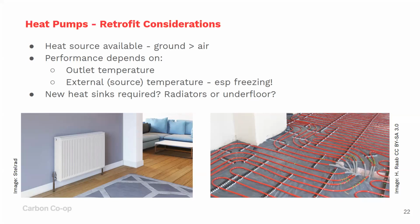You will probably need new radiators. Heat pumps work well at producing steadily a low temperature, what we'd consider low, like 29, 30 degrees Celsius, whereas boilers tend to operate at 70 or 80 degrees Celsius. So in order to get the heat out of them, you need different kinds of radiators. The one on the left is not massively bigger than conventional radiators, but it is bigger and a bit more expensive. It also works really well with underfloor heating. That on the right is showing the pipework for an underfloor heating system before the screed's been put on it.